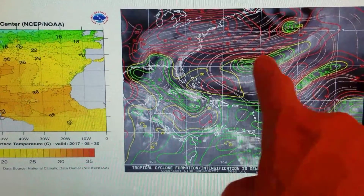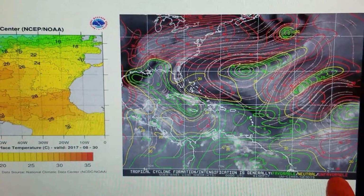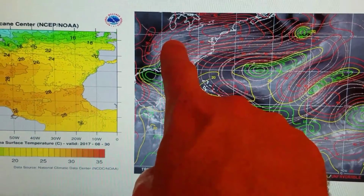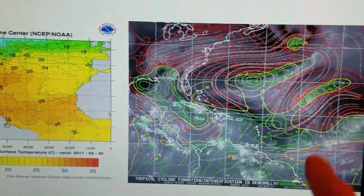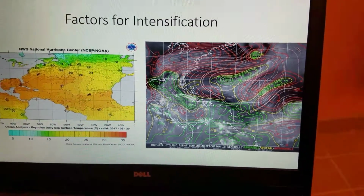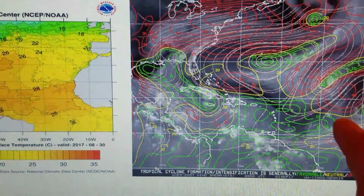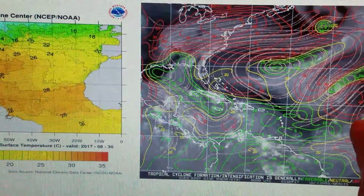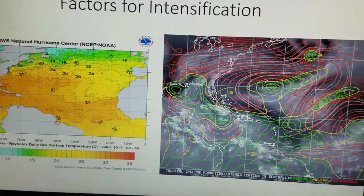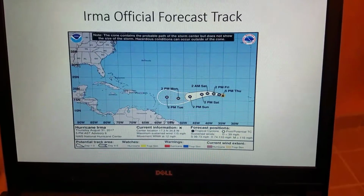Anything in yellow indicates a neutral area for wind shear. And then anything in red, which we typically have up in the mid latitudes where the winds are much stronger from west to east, those are areas where it's unfavorable based on stronger wind shear. So out ahead of Irma, you really have an area of green as it remains in this belt within the tropical easterlies. So we don't have any strong winds blowing to rip the storm apart.